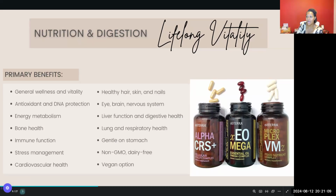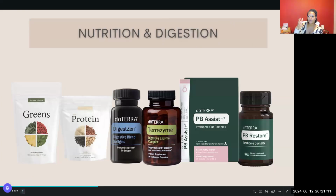All right. Also, we have greens, we have protein, we have supplements that are very specific to digestive health, which our digestion and our gut is so important to every other aspect of our lives, our mental health, our immune system, right? All of that is happening in the gut. So taking care of the gut is going to be helpful. We've got record-breaking products here to support that.